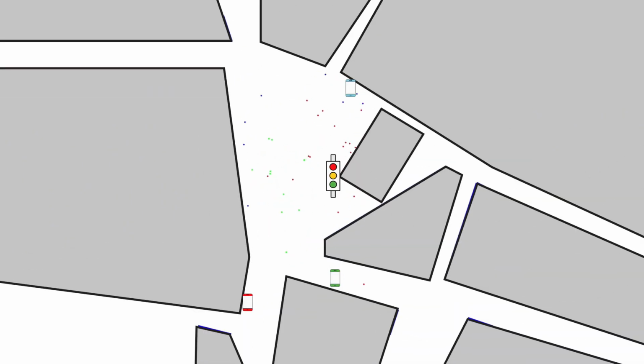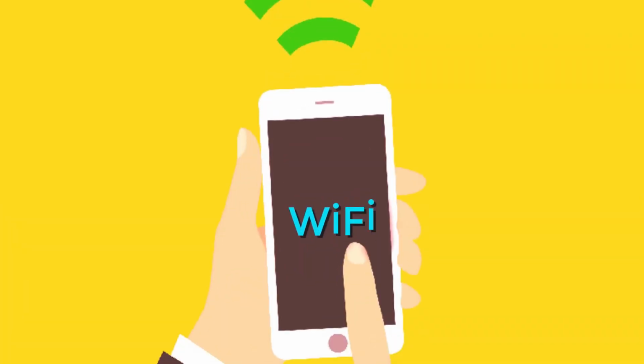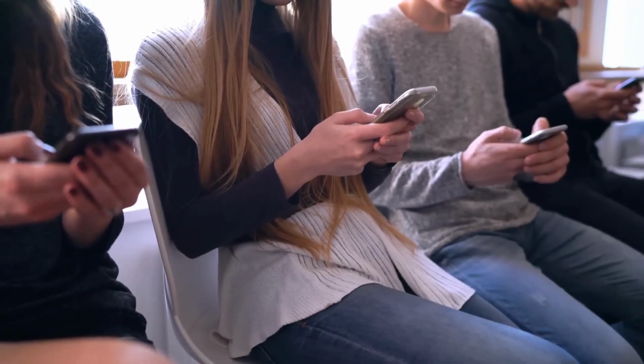Beamforming takes this a step further by focusing Wi-Fi signals directly toward your device instead of broadcasting in all directions equally. It's like a spotlight compared to a light bulb. By intelligently steering the radio waves, routers can deliver stronger, more stable connections even at longer distances. This is why modern Wi-Fi feels much more reliable compared to older versions.